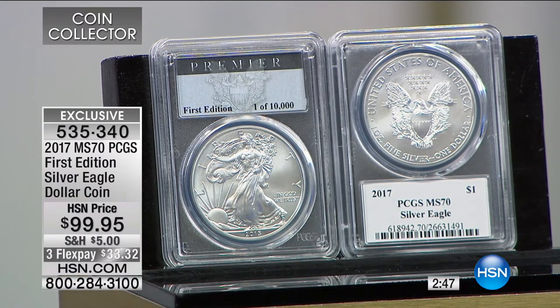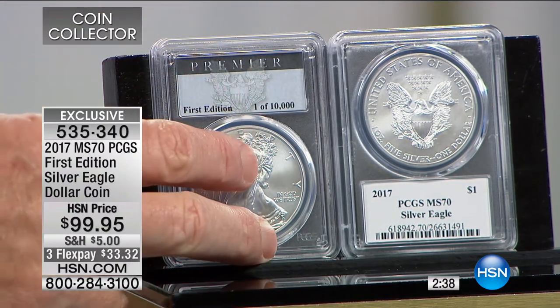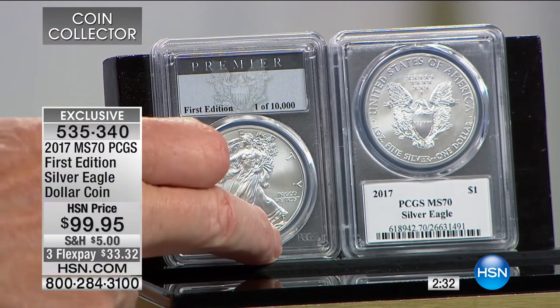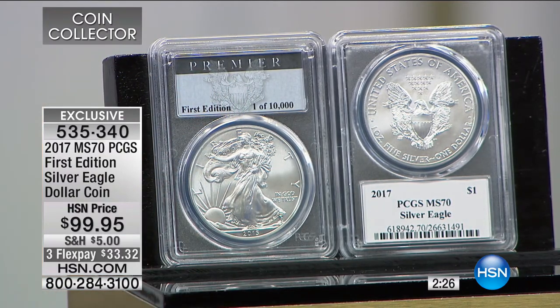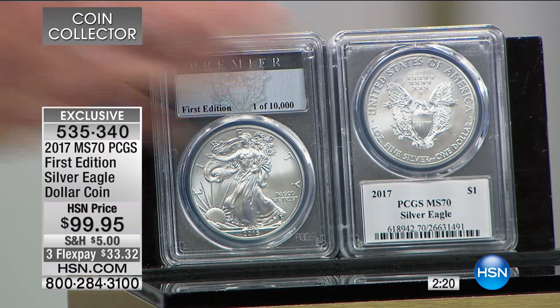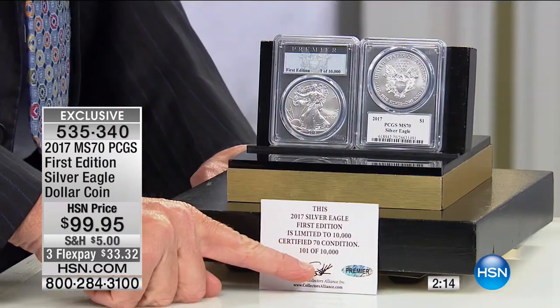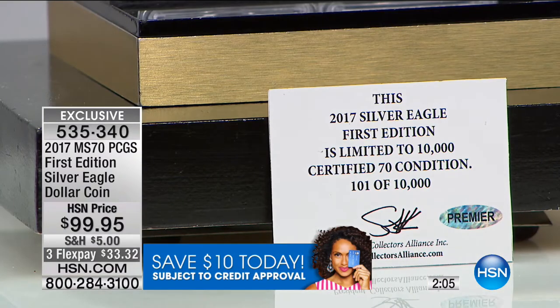Coin collectors, you know exactly what I'm talking about when I talk about the POP report, the population report. This is the very first time that they have segmented their population report. So what it comes down to is this Premier label is the single most desirable and most limited PCGS label on the planet today, period. Because it is segmented. The other ones, you're not exactly sure. Not only is it segmented so that they report this individually, but you also get the certificate that individually numbers it as well. All of that absolutely unique, and all of that 100% exclusive to us here on HSN.